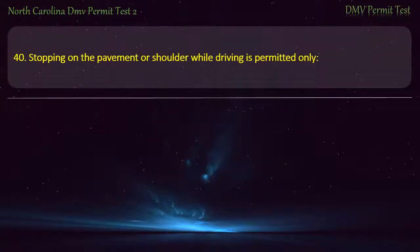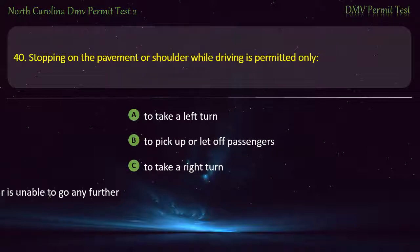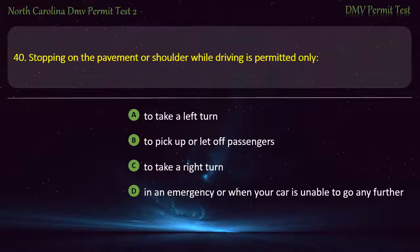Question 40. Stopping on the pavement or shoulder while driving is permitted only to take a left turn, to pick up or let off passengers, to take a right turn, in an emergency or when your car is unable to go any further. Answer. In an emergency or when your car is unable to go any further.